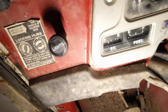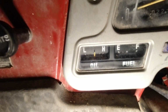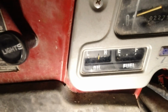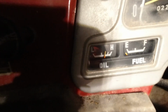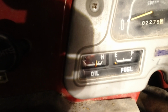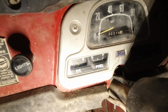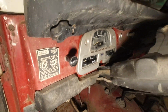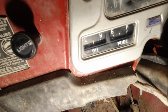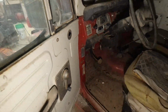We have oil pressure. Well, maybe not. Oh, yep. It's sitting right where it's supposed to. That's awesome. Let's turn it off now. I can actually use the key to turn it off too. So we have oil pressure. You can see it's slowly going back down now that it's turned off. And yeah, the oil pressure is actually really good.